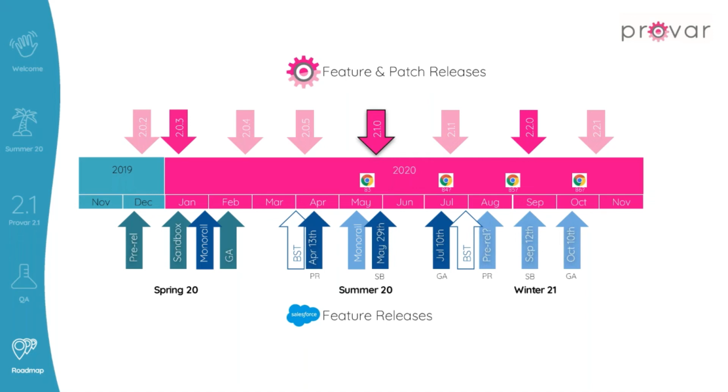The dark pink arrows identify Provar recommended releases, which align to Salesforce releases, and thus we set the Provar release date by looking at the Salesforce release schedule. With these recommended releases, in addition to adding new features on the Provar roadmap, we also update Provar to maintain maximum compatibility with Salesforce so that you can continue to run your automated tests against Salesforce without interruption. And in fact, we're already working with Salesforce to test the Winter 21 release.